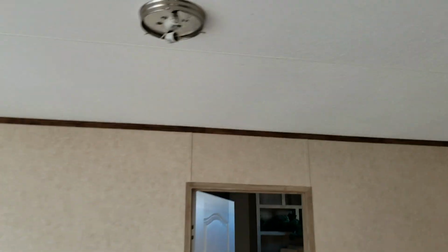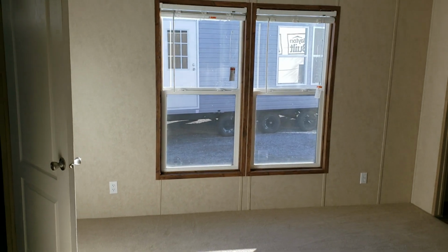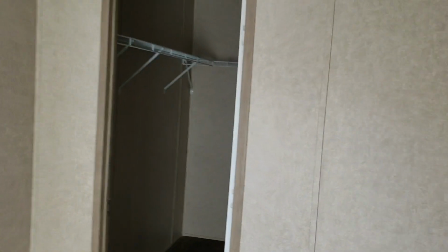And we'll come in here, this is your master bedroom right here. And what a big room we got here. Just a really nice sized room, double windows. Big closet. Check this closet out. Look how deep that goes. That's awesome.